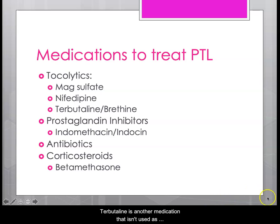Terbutaline is another medication that isn't used as much as it used to be because we have better medications now, like nifedipine, with less side effects. But occasionally we will still use terbutaline on a patient if it's necessary. Terbutaline, if some of you might be familiar, is also a medication that's used to treat asthma. It's a bronchodilator. So think about bronchodilators and some of the side effects of them.